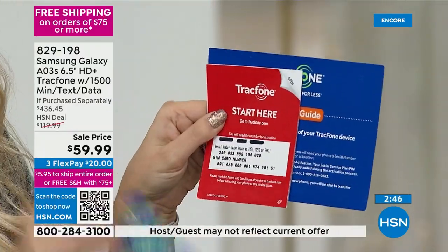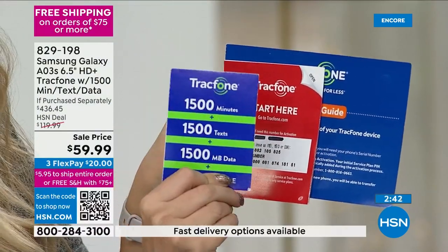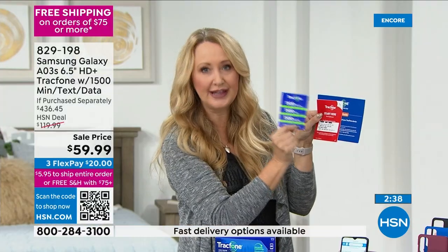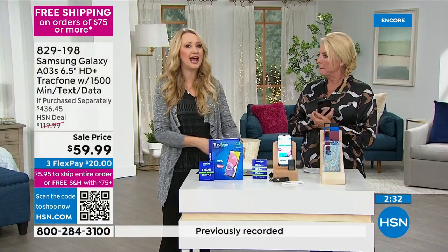Don't look for this in the package. This is just a visual representation of what you're getting. Your airtime is already preloaded on your brand new Samsung Galaxy. Nice. So it's good to go. So don't look for this in the bundle because it's already living on your phone. You just start the clock whenever you activate. You have a year to activate this phone.